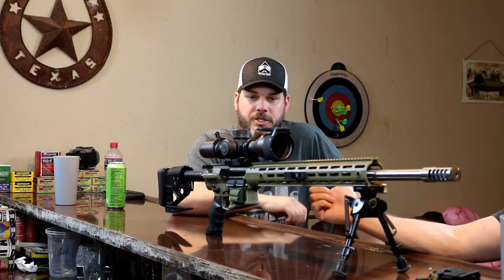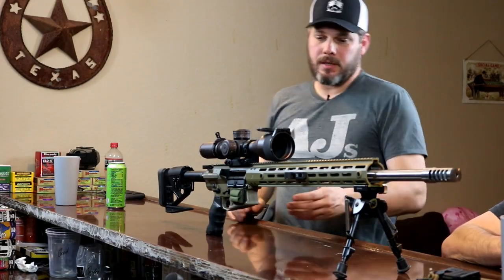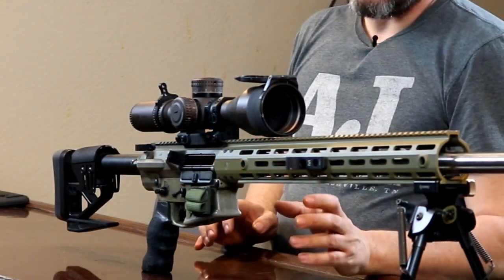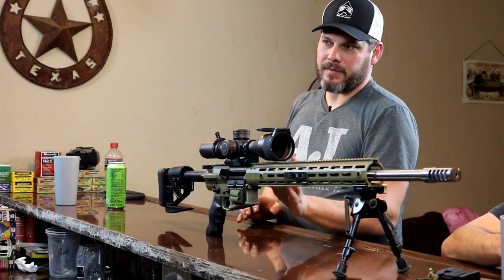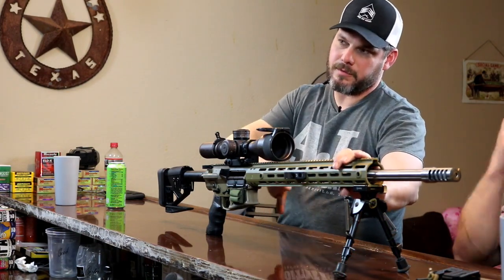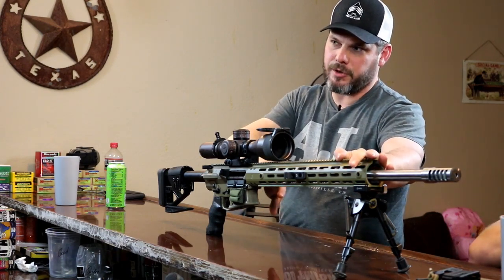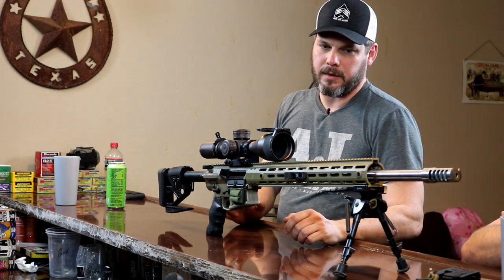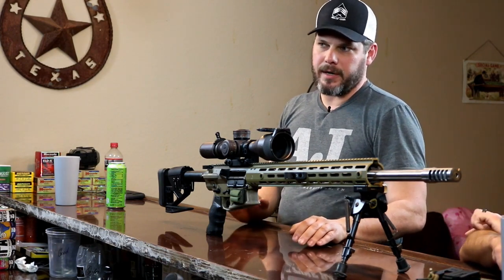A challenge for ARs is rigidity. One of the points is right here where your forend meets your upper receiver. You have to have meat and rigidity there because that barrel ties in right here. Anytime you put input at this joint, for lack of a better word, the barrel has leverage on it. So if you don't have good meat and rigidity right there, you'll start getting flex and deflection out here, and that's going to be very frustrating with your accuracy.